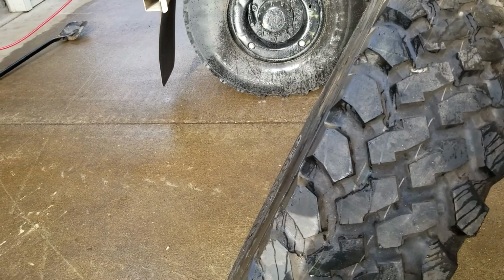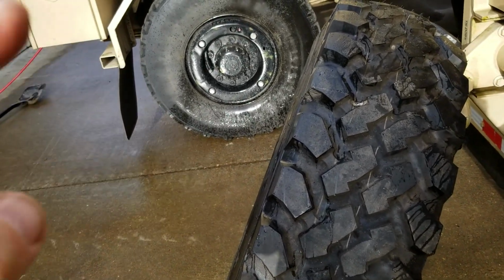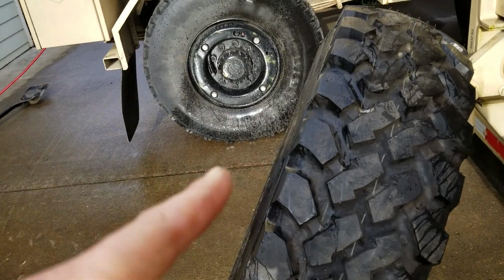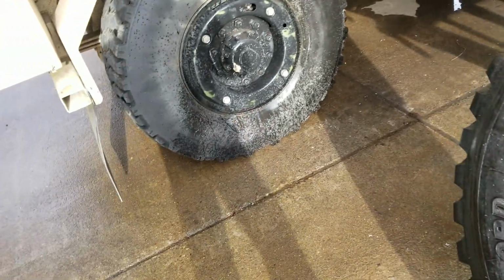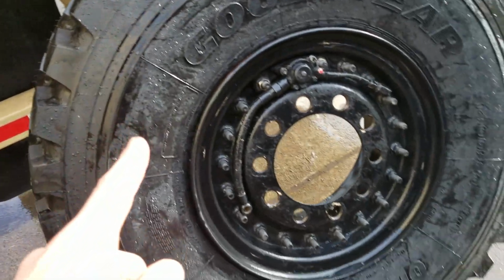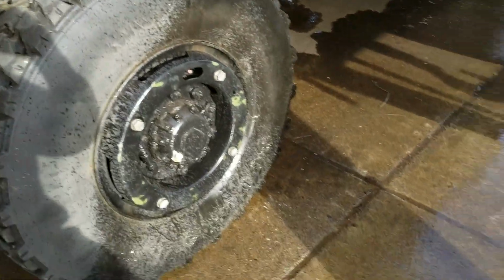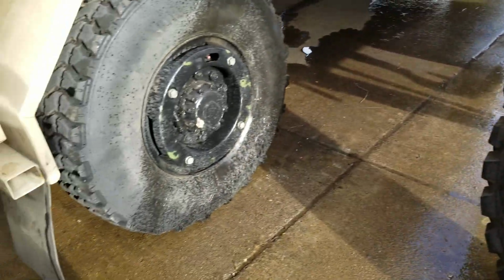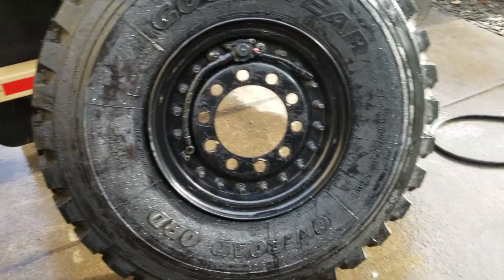I'm not sure if on the next one I should leave the bags on because those beads go everywhere and they try to get into the seal of the wheel and stuff like that. So I might just throw them in with the bags on the next one. But yeah, now I got to start going through and playing swap around with all of the other tires on the trailer and the truck and making sure I got the right ones where I want them. So we'll keep moving forward here.